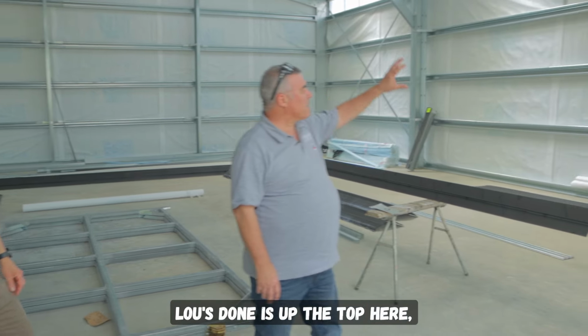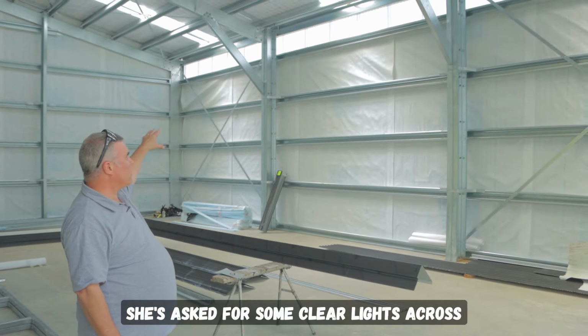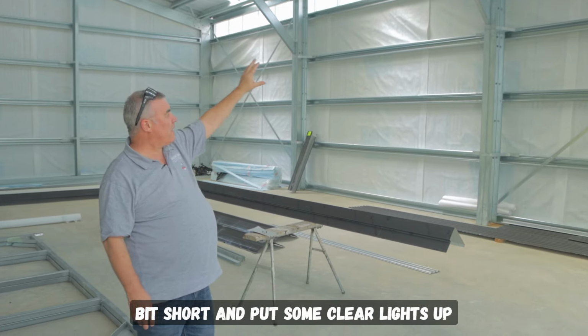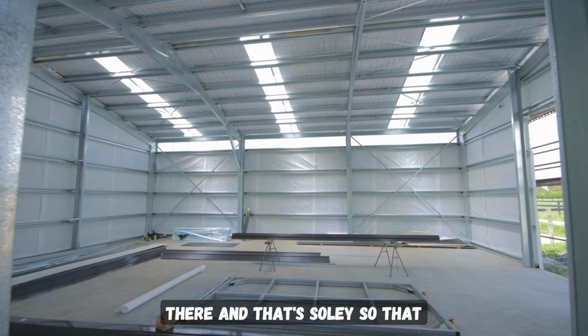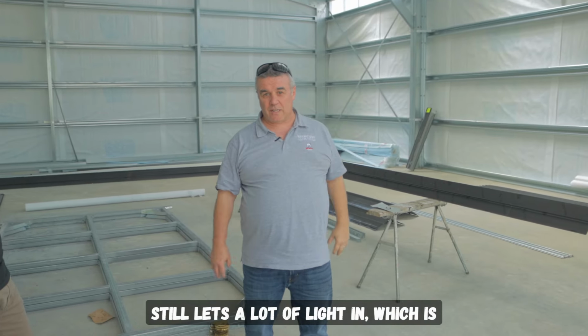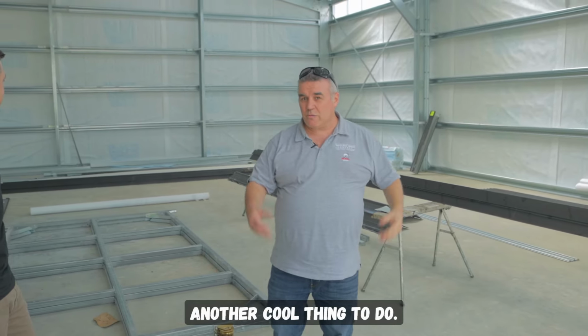The other thing Lou's done is up the top here, she's asked for some clear lights across the top. So we've stopped our cladding a little bit short and put some clear lights up there, and that's solely so that the horses don't stand right underneath where the heat is, but it still lets a lot of light in, which is another cool thing to do.